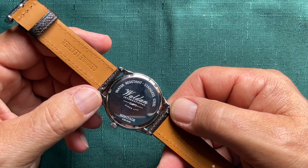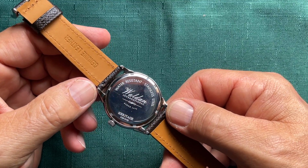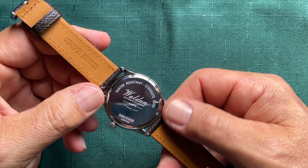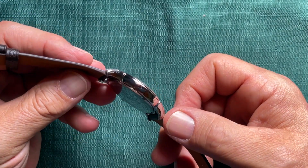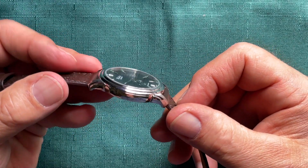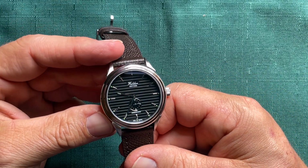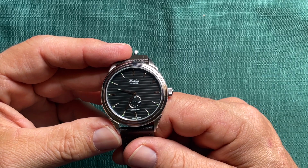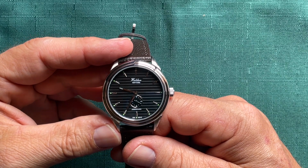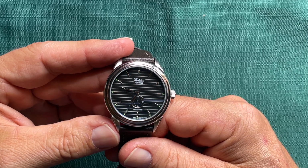There is no serial number on them. I do believe the cases are made in China. When I pulled the back off, it did have a China sticker on there, so it looks like the cases are coming out of the Far East. Nevertheless, they do reportedly hand assemble these watches here in the US, and it does indeed have that Ameri-Quartz movement in there, and you can see it's with a small second hand.